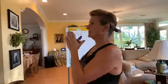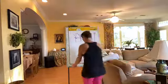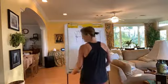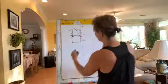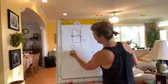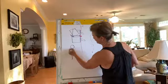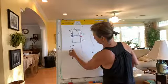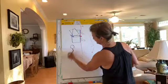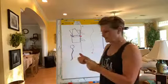So imagine your head is like a bowling ball, all right? And it's sitting on top of your spinal cord. So here's a picture of it. Let me get it a little closer. All right, so here we go. Here's your head, and here's your neck. And this is kind of the curve that happens in your neck, and then your thoracic spine, and then your lumbar spine.